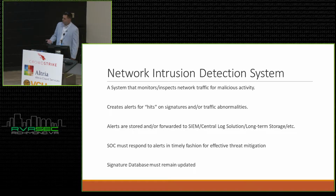So network intrusion detection systems, for those that may not know, is a system that monitors and inspects the network traffic. It's looking for signatures. These signatures can be behavioral, or they could be a pattern match. When it matches the traffic and creates an alert, it'll then send it to a logging system. A SIEM may alert via email, a whole bunch of different methods. Your SOC has to be able to respond to the alerts in a timely fashion in order to be effective. Otherwise, you're pretty much performing recovery. And you also have to maintain and update your signature database. Also a PCI requirement.